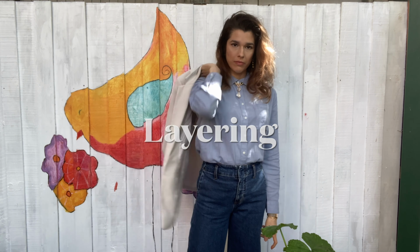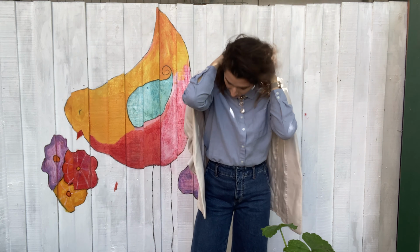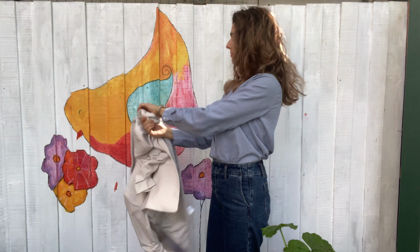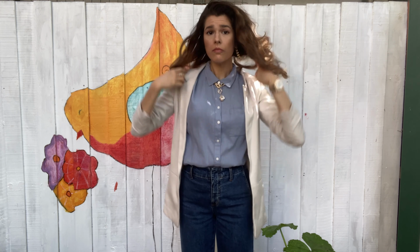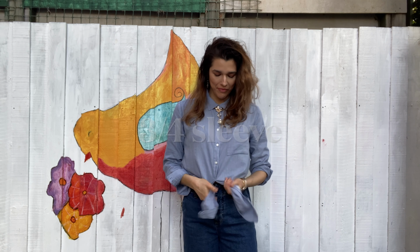Number three, layer it up. And I've got here a linen blend blazer, which is elegantly draped over the shoulders, or you can pop your arms through, obviously. Again, keeping it a little bit more formal for this look. Next, we have the three-quarter sleeve, and this is a really wonderful way to make your look a lot more casual and also add a bit of length and drama to your arms as well.